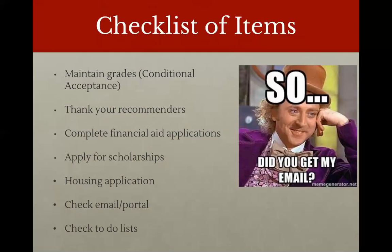You'll want to complete your financial aid applications if you haven't already done so. The spring semester is a great time to apply for scholarships. If you're planning on living on campus, you'll want to complete a housing application. And then checking your email is so, so important.